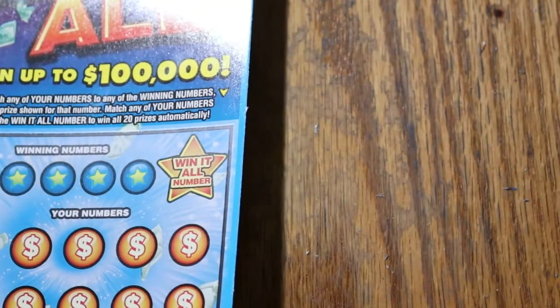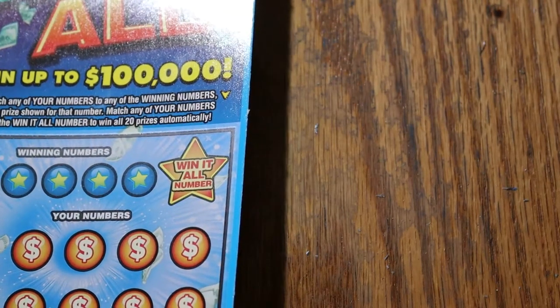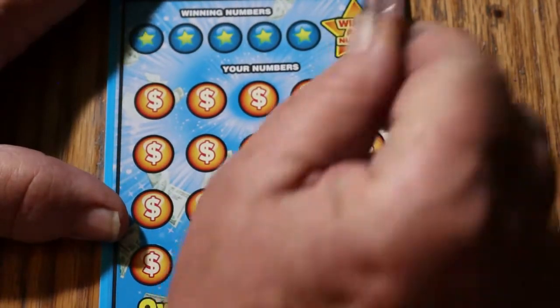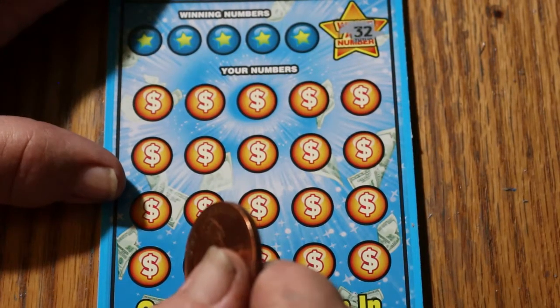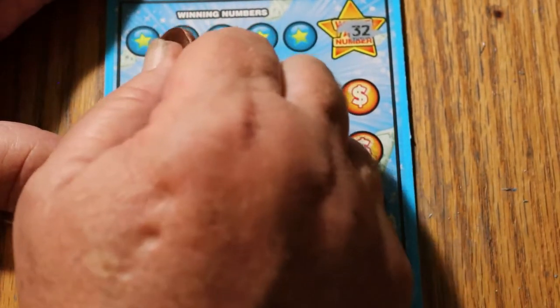Overall odds. They rarely set you wrong. All right. Ticket 39. Win it all numbers. Random Reds 32. That's, I think, the second time that's shown up in the win it all. All right. Let's see if we can find it.